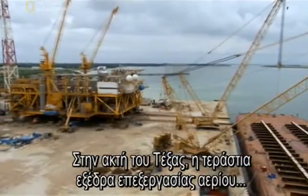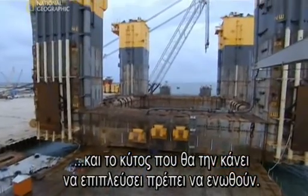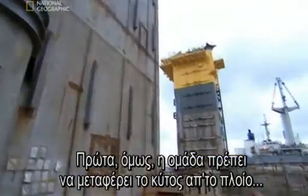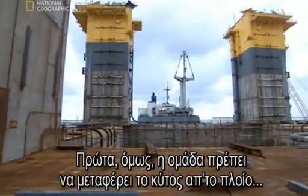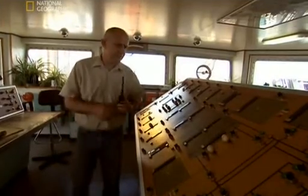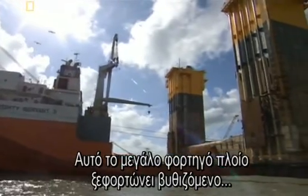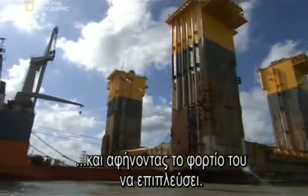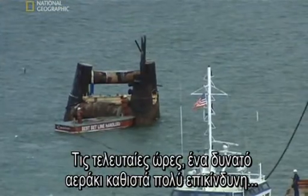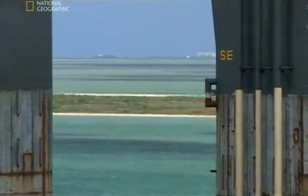On the Texas coast, the huge gas processing platform and the hull that will float it must be joined together. But first, the team has to get the hull off this ship, the mighty Servant 3. This mega cargo ship offloads by sinking, letting her cargo float. For the last few hours, a strong breeze has made it too dangerous to move the hull, but finally, the wind has died down.